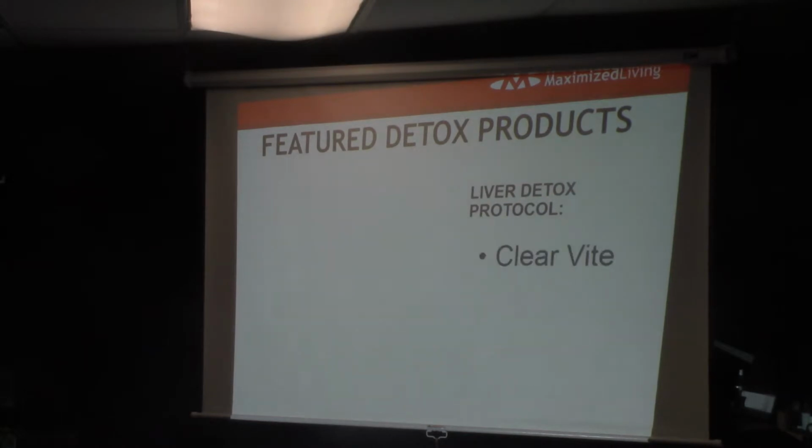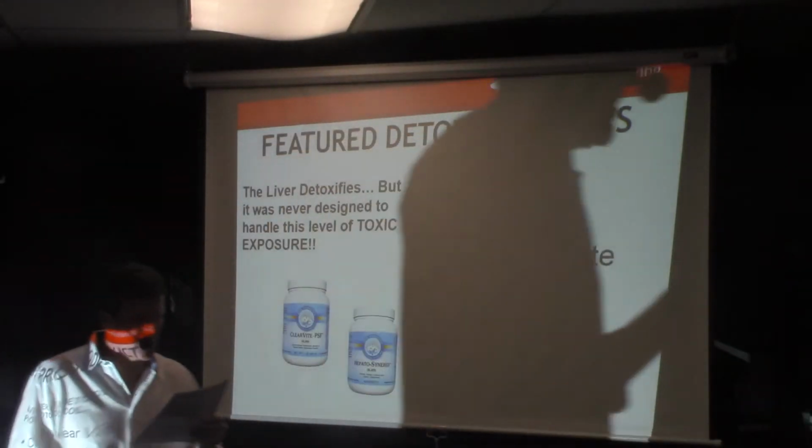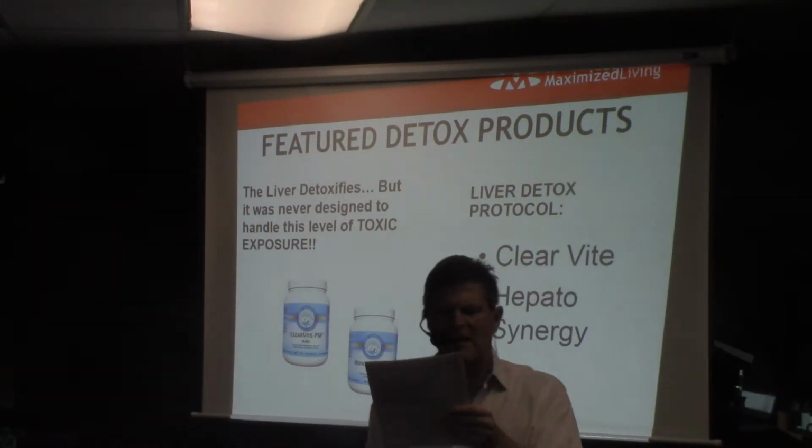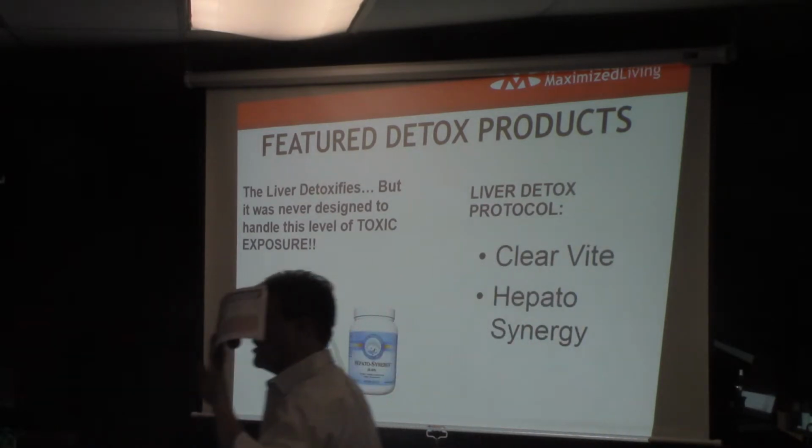So what do we got to do? We got to detox the liver. Clearvite and hepatosynergy. The liver detoxifies it, but it was never meant to handle the toxic load we're giving it today. That's why we got to kickstart it all the time. On your paper that I gave you right now, it says detoxification supplements: Clearvite, CLA, and hepatosynergy. That's going to neutralize all the toxins.